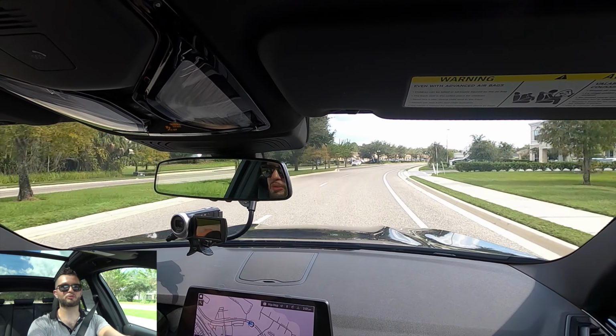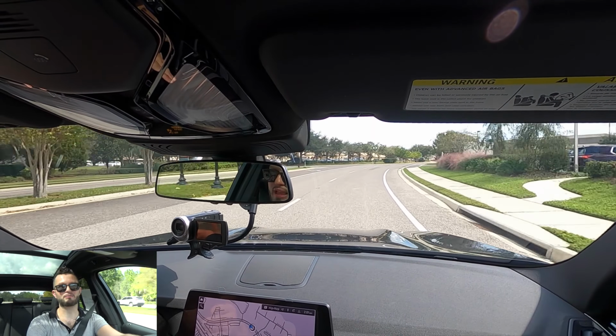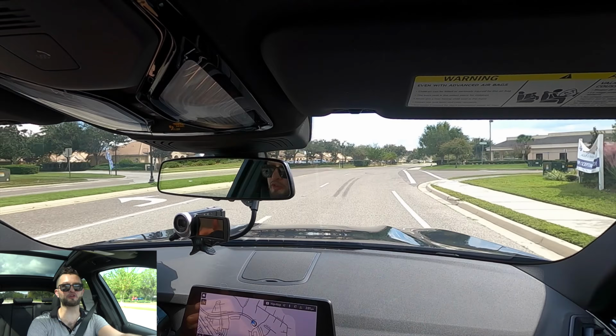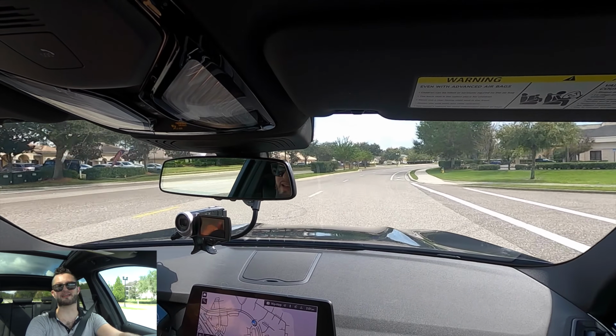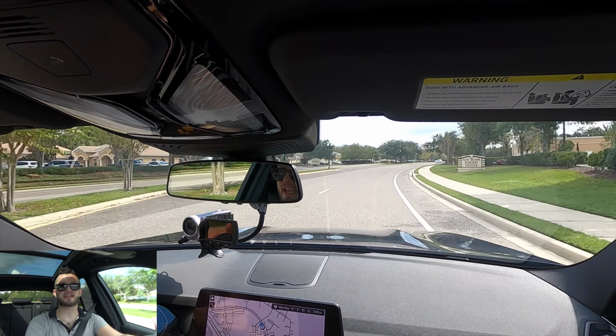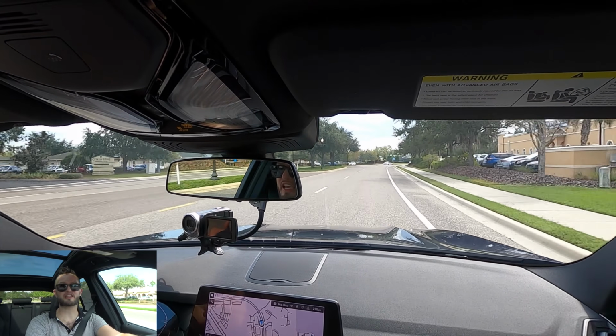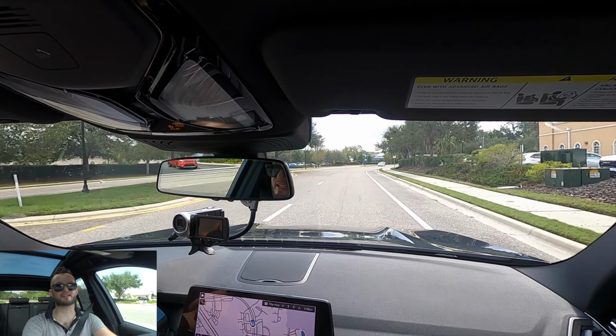Going back to the rival perspective, the Q5 will be the fastest. Towing will be the same as Audi with the BMW. Volvo and Genesis will be the least in class. Interior space, you have more leg space in this compared to Genesis GV70 and the Volvo XC60.